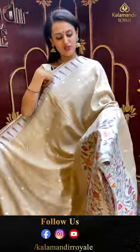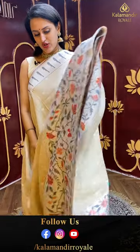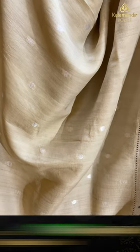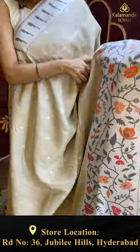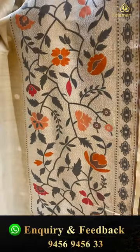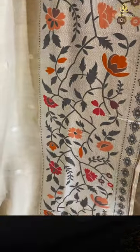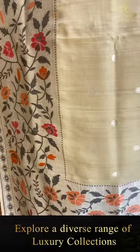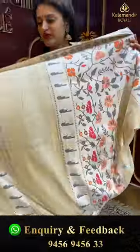So here comes another beautiful one in the color beige. All over the body we have polka dots in silver zari. And the border has got floral and leaf jal with silver zari again. And the pallu has got a lovely floral brocade. The blouse is a super cute self blouse.